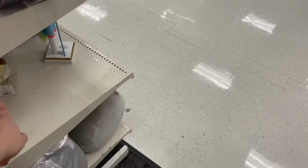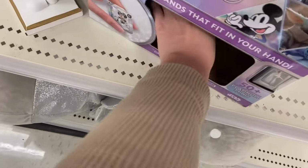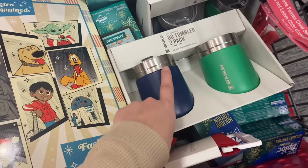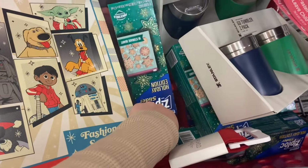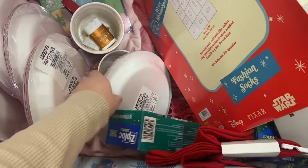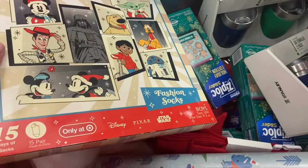Oh, well, I already showed you guys there. But these are like the balls. All right, you guys, so this is everything I am getting. I can't believe I found these. These are $9. I only found two at my store. And then I did find some storage bags, I forgot how much they were, and then some paper plates. So let's go ahead and check out, you guys.